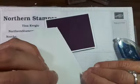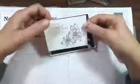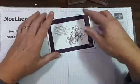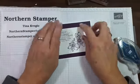Let's see, can I stick that on the back? Do I really want to stick that on the back? I don't know. Let's give it a try and see how it looks. If I don't like it, I can always take it off, right? And there we go. Ink. Oh, that's crooked. Ink and paper. That's all it is.